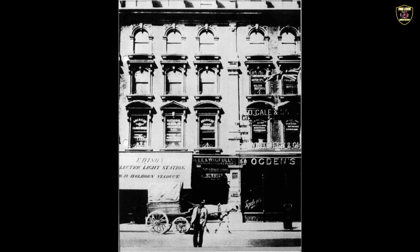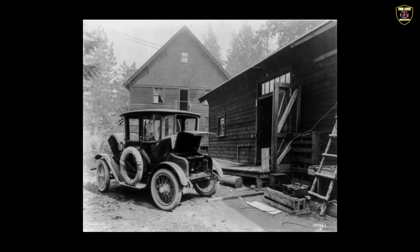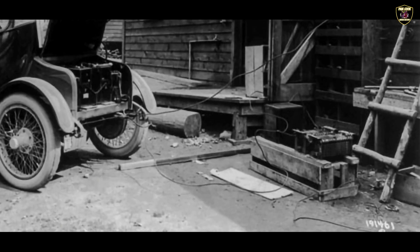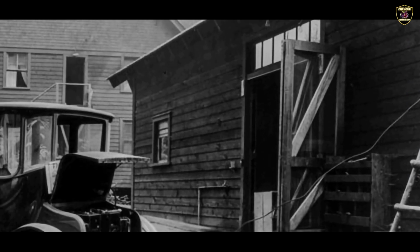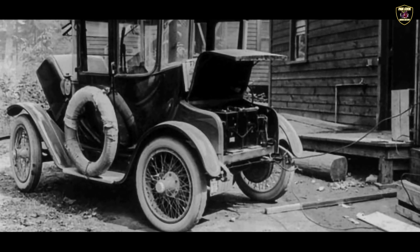So if you're getting alternating current from the power station to your house, how were you converting it into direct current? Let's examine these old photos, shall we? These photos that are over 100 years old are better than some of the pictures from the 1960s. I digress. Anyway, cables coming out of this wooden structure, charging up the back of this electric car.